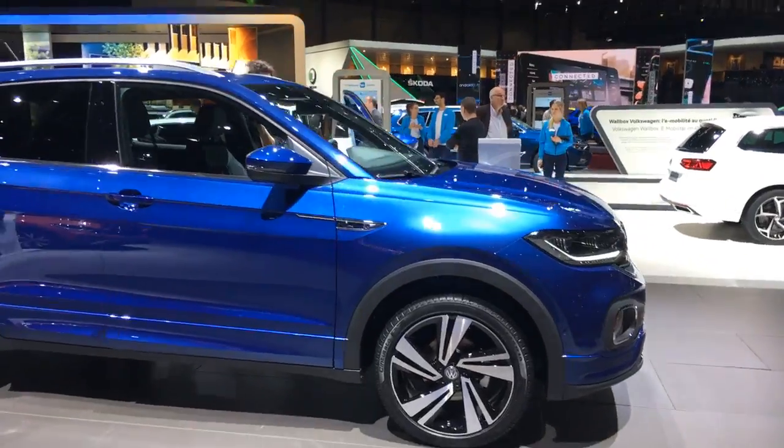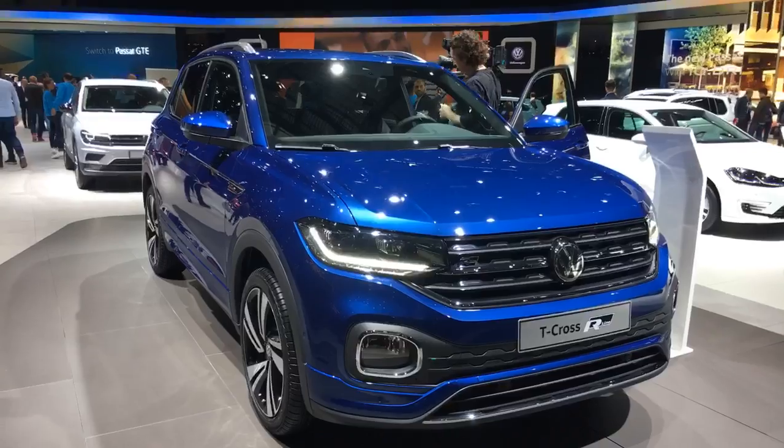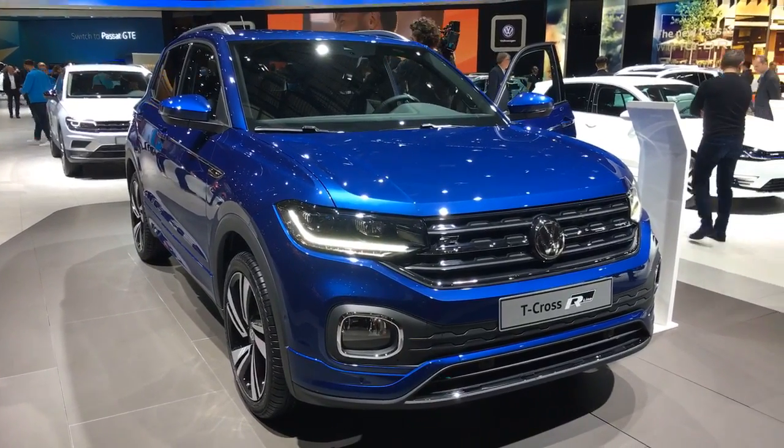Time, because wonder of wonders, my phone died. Having said that, the last car I wanted to show you at VW is this.